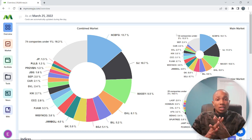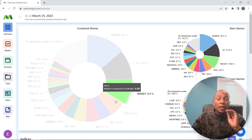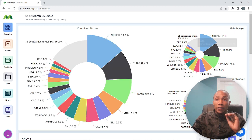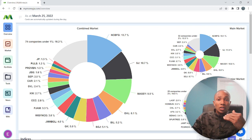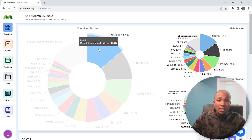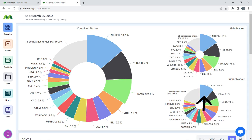Once you have successfully logged in, you'll land on the overview page where you can view the combined markets. This is a combination of both the main market and the junior market. And then over here you have the main market and then you have the junior market. So the main market is pretty much the larger, more established companies, and the junior market is the smaller companies. So that's pretty much it in summary. And as you can see from here, NCB has the largest weight, consisting of 13.7% of the entire combined market. And when you go over just the main market section alone, it's 15.1%. And for the junior market, it's Elite with 11.16%.